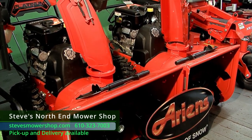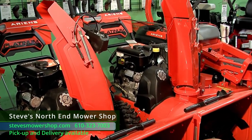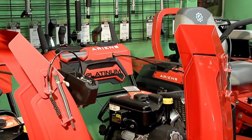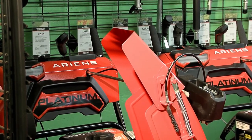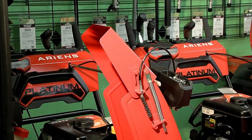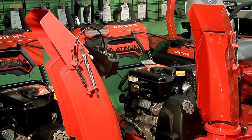On the Ariens snowblowers, some of the features are electric start, where you plug it into an outlet. There's what we call single hand control. This has auto turn, so that's a feature. When you drove some of the older snowblowers, they were very hard to turn. So this has a mechanism that allows you to turn at the end of the driveway. This will have a built-in headlight. So remember that we do have them in stock.